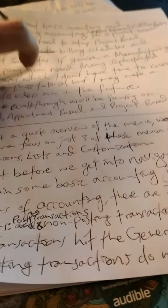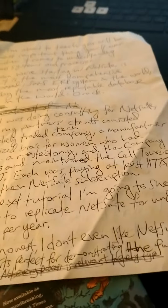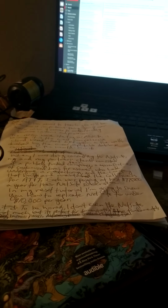Well, anyways, I'm working on this script for a 3-hour NetSuite breakdown. NetSuite is the cloud system developed by Oracle, and a starter plan on that is 775 grand a year. So those are the companies that use NetSuite. I'm going to teach you the object model and the principles behind an ERP system using NetSuite to demonstrate. And then I'm going to show you how to replicate NetSuite with much more affordable tools.